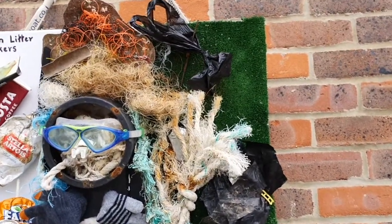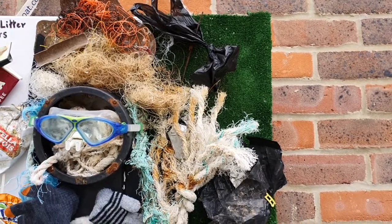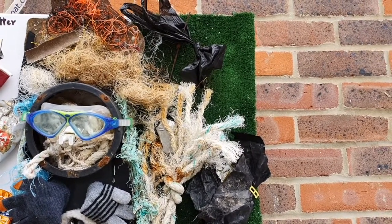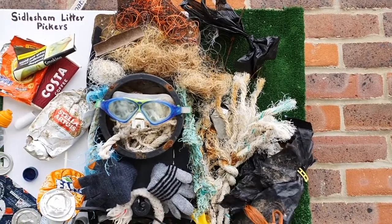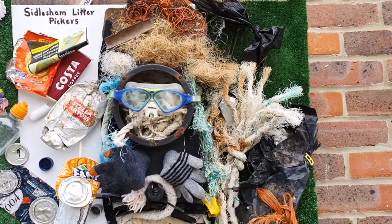Because we're so close to the sea, we have really high light levels here. The blue light bounces off the atmosphere and comes down, and so we have higher light down here on the south coast than many areas of England.